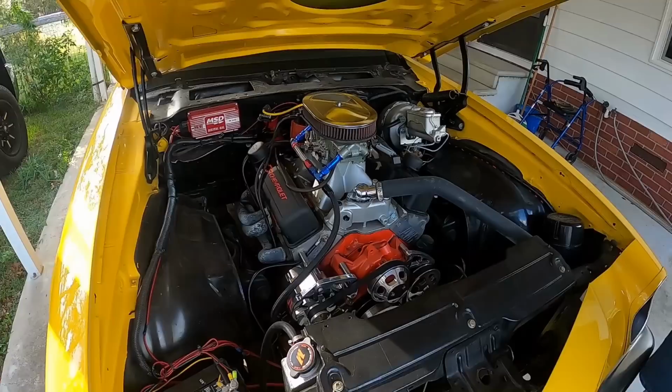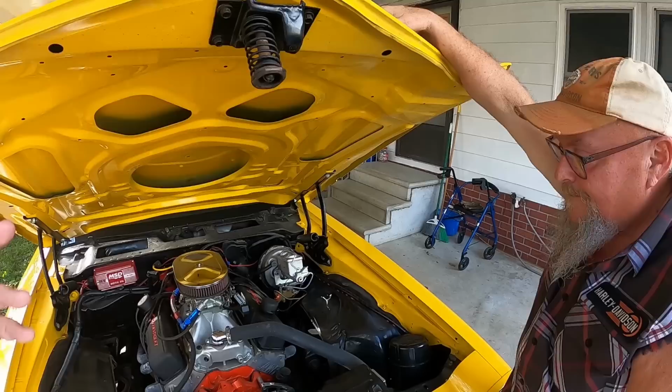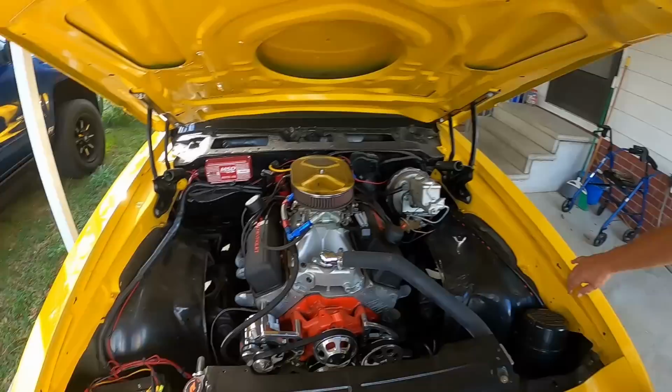So it still needs a little chasing, but you can get in and drive it anywhere right now and go. Now it's just little things, like the emblems and the little pieces of rubber that go in there, the trunk and little box things that are not put on yet. But the car is complete.